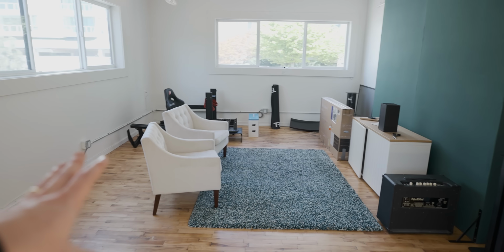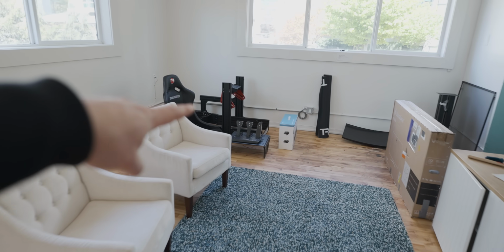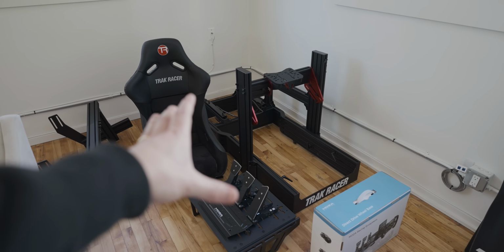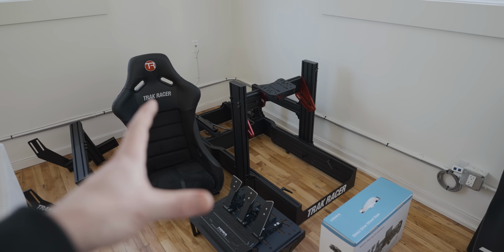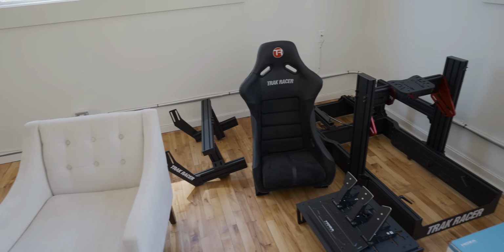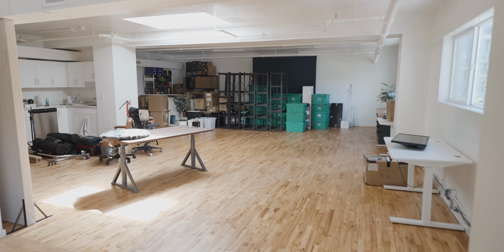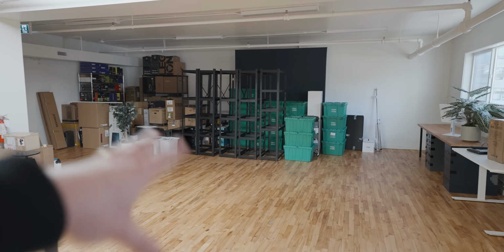What's just crazy to me is how small all of this stuff looks in here. Like that sim racing stand, for example. This is what it looks like in this space. It's just a bit of thing over here, whereas in the previous office, it took up an entire room. So yeah, that's quite exciting. Generally, it's gonna be so much less cramped in here. I'm super excited. So with that, let's start unpacking stuff.